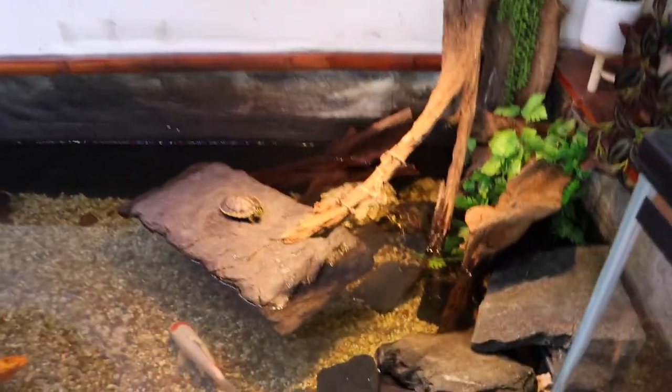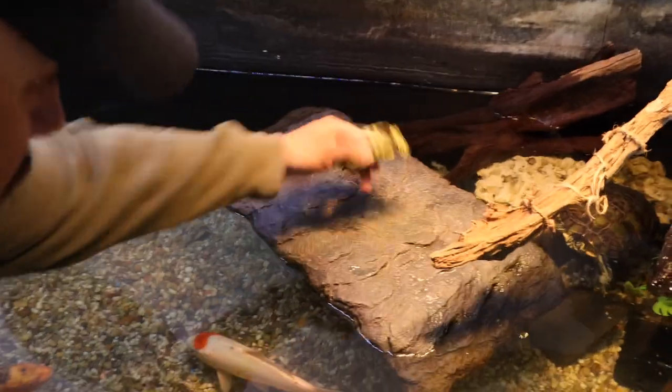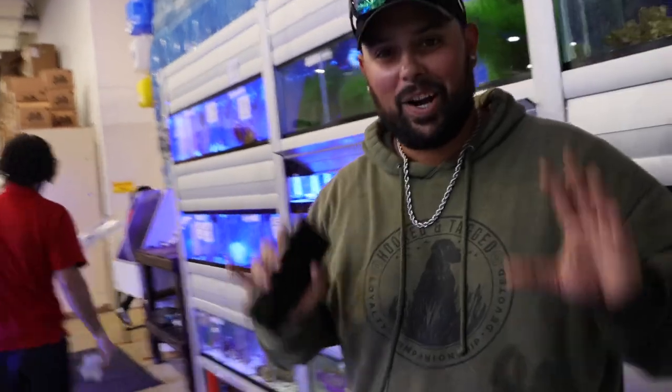Yeah, check it out. We got a little turtle basking there. Hey, buddy, how's it going? What kind of turtle are you? You look like you need to come home. Ready to see it? Yes, dude. Are you ready? I'm waiting.